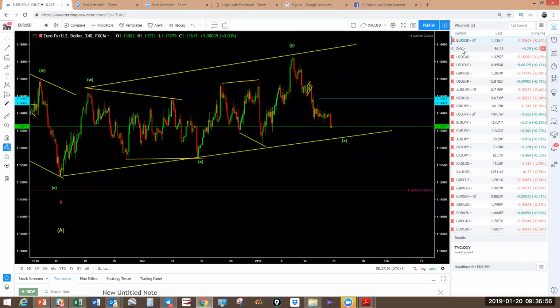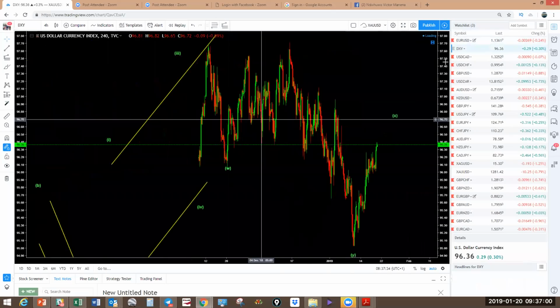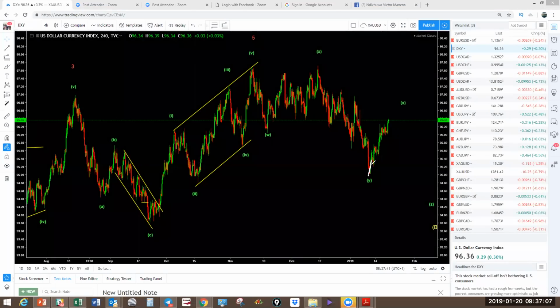Easy enough, for the DXY it is just the opposite as well. The DXY, also on the first webinar of the year, it was before we made this correction. I said we're going to have a correction here and a push higher, and that is what we have now, a three-wave move here. So around this area, you may expect a bit of a pullback, whether it's going to be in three waves or whether we're going to come back to the lower boundary. So that's what you're going to look at on the DXY.